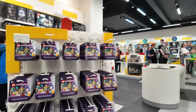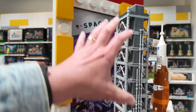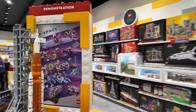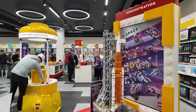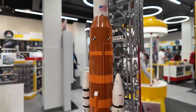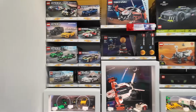There's a new Series 26, then of course over here we've got the Artemis system, which I think looks absolutely breathtaking. Every time I see it, I think it just looks better and better. I love it. I wonder how swooshable it is. I don't know. Let me know if you happen to know that down in the comments. Is it a swooshable thing? If I had it, I'd get the sense of wanting to throw it around like a javelin, but of course that probably wouldn't last too long if I did.